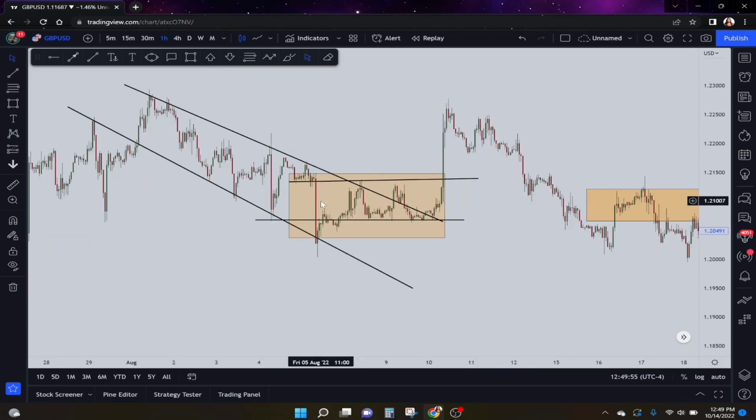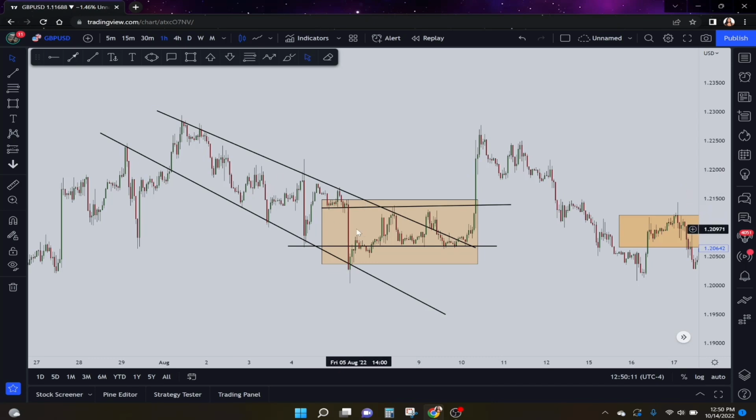So what you want to do is wait for price to come back to your last major high and then look to potentially take an entry at that point and then ride it down and just wait it out, be patient with the move and let it continue down. Now, there are some instances where even though the trend before the actual range started happening is in one direction, it doesn't always mean it's going to continue in that direction.